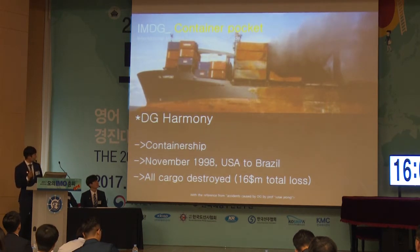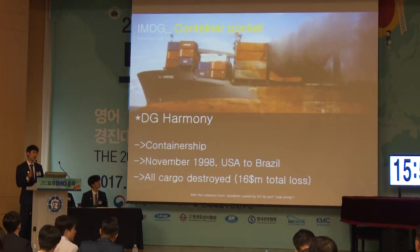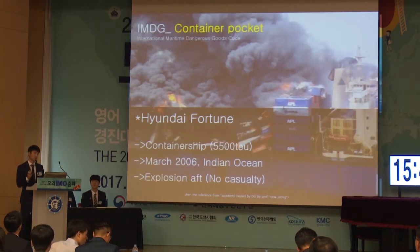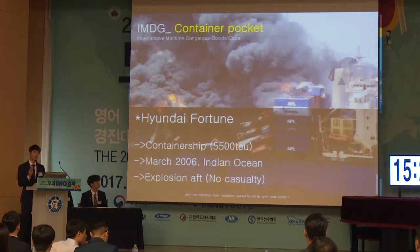Next, in 1998 also, the DG Harmony had an explosion. About $16 billion of losses occurred. And maybe the most well-known accident, the Hyundai Fortune in 2006. Luckily, there were no casualties, but around $800 million of losses occurred. One common thing of these accidents is that the reason is unclear. So the after measure when the accident occurred is really, really important.